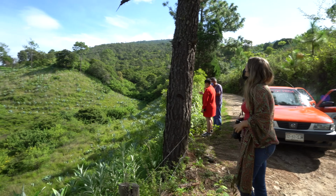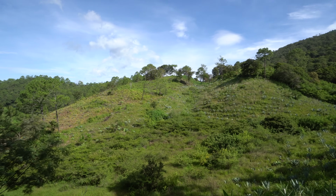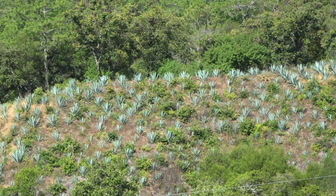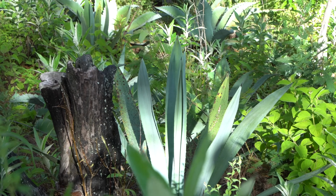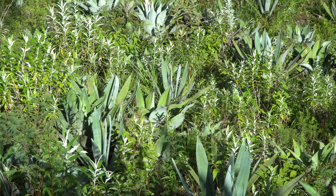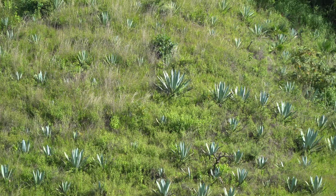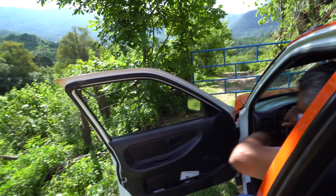So we've driven about an hour further into the Oaxacan countryside to come check out how they're making mezcal out here, but we just pulled over on the side of the road because you can see all on the side of the hill the agave plants, and that is what they make the mezcal out of. It's absolutely beautiful out here, mountainous area, and you can see the bluish tinge of the agave kind of glimmering in the sun.